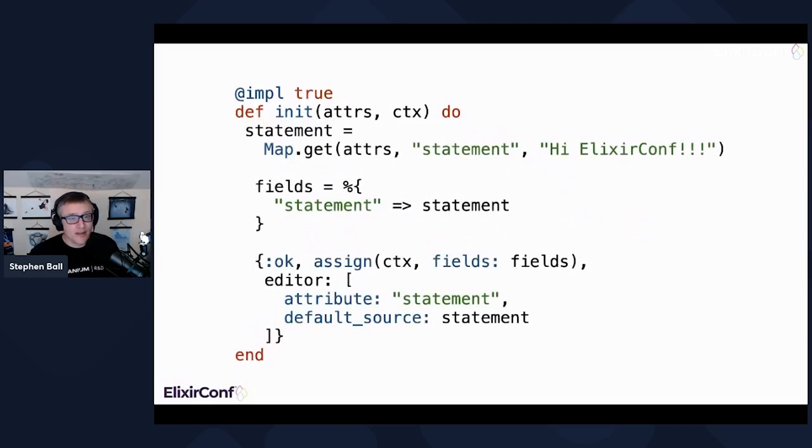And there. That's a little bit verbose, but the gist is that we're going to be passed some attributes and a context. And we'll use the statement from the given attributes, or we'll give a default of hi ElixirConf. We'll take that statement and make a map of fields. Then we'll put our fields into the context we're given with the assign call. And we'll include an optional editor key in our returned data. And that tells the smart cell framework, please generate an editor for us. And that editor should manipulate the statement attribute and default to the statement data we've calculated.